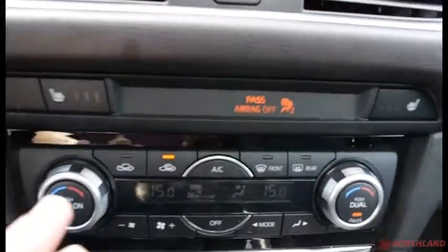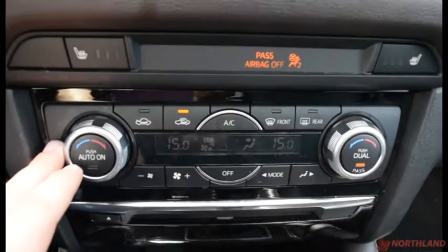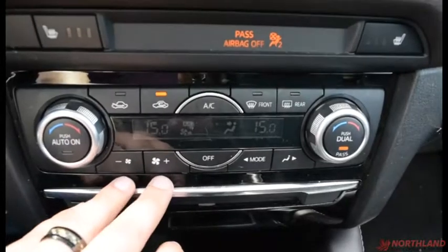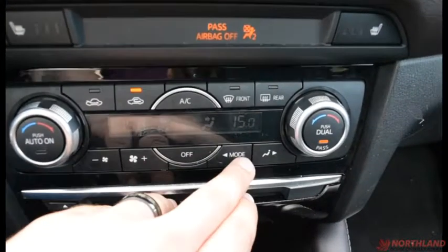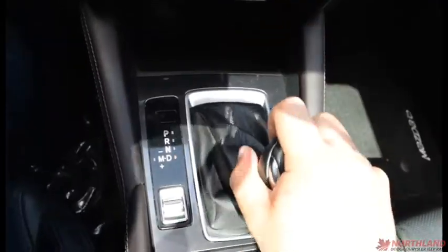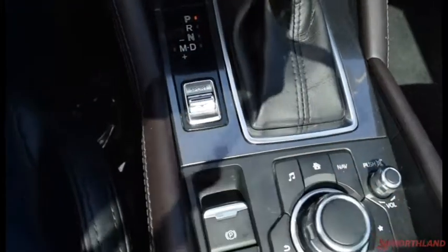Now over here we also have the controls over our heated seats. We have our dual climate system here. We have the circulation, the AC, front and rear defrost. Then this guy here is also the power, the off, the mode, and where it's going to blow out of as well. You also got your CD player here, and a bit of additional storage down here. Gear shift right here, just like that, and this guy does change it into sport mode as well.